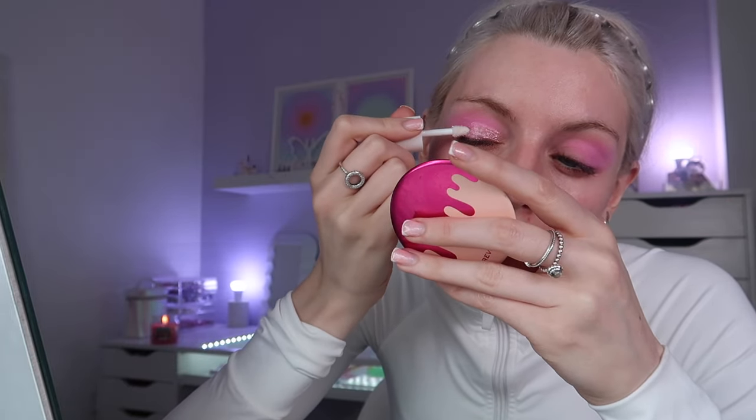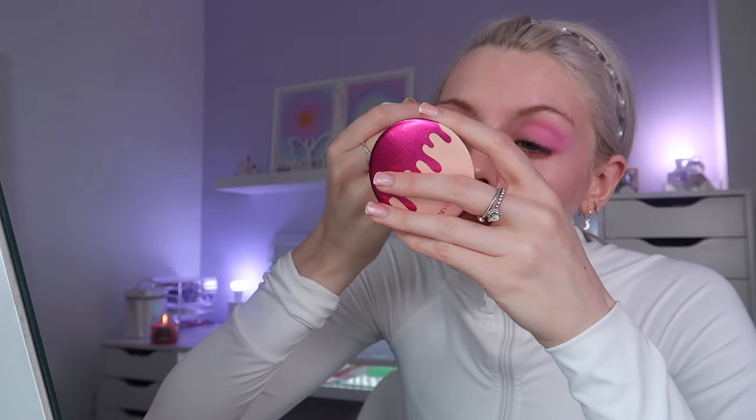Oh no, it is lifting. How are people making this liquid eyeshadow work, seriously? I don't know how they're making this work because it's just lifting. Anyway, I've tried it. I'm hoping to do more raves this year in the summer or towards the end of the year. We'll just see where this year takes us.